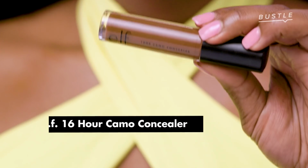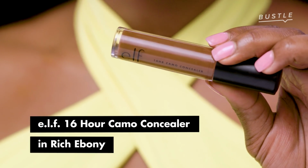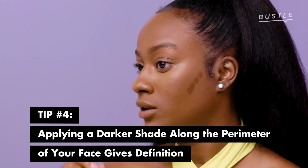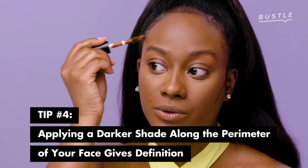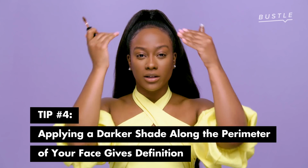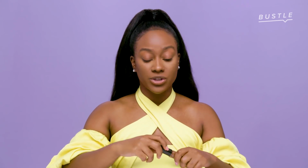So I'm actually gonna use a darker shade to snatch my face up. I'm actually gonna go in with the color Rich Ebony to really give me that definition and just make me lose like 10 pounds off my face, just like that. So, uno, dos, tres. Woohoo! You see that? And I just like to go on the perimeter of my forehead. Not on the top, because I find that when you put it on top, it looks muddy. Just use your sponge and drag the rest of the product along your forehead. And baby, thank me later, okay?